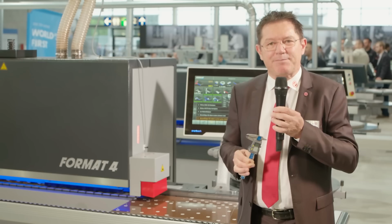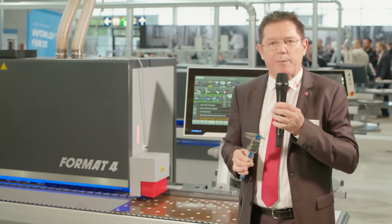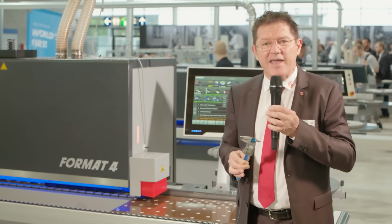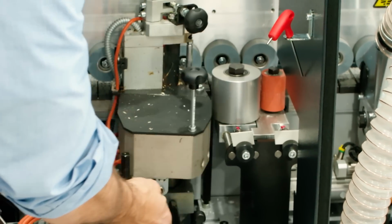Compact class update. All models of the G300 series are now equipped with changeable glue pots. This means that you can switch between EVA and PUR glues or glue colors in just a few seconds.